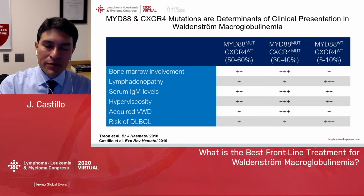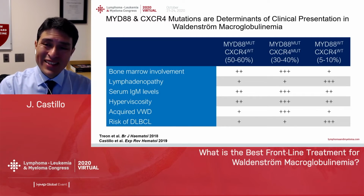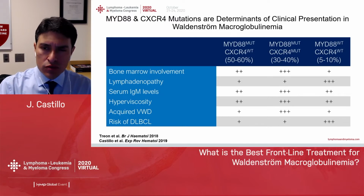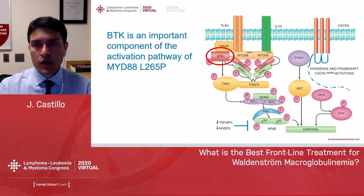The last column on the right are the patients who do not have MYD88 or CXCR4 mutations, that actually entail about 5 to 10% of the patients. Those patients are more lymphomatous in presentation. They have more lymphadenopathy, and they actually have a higher risk of transforming to a diffuse large B-cell lymphoma based on our research as well as others.